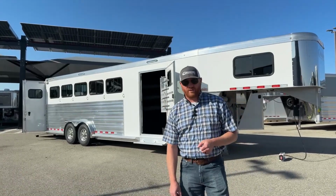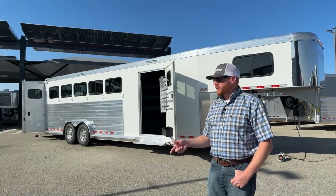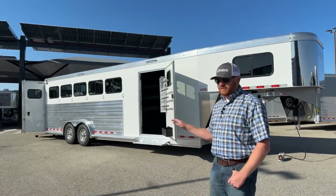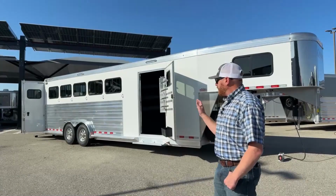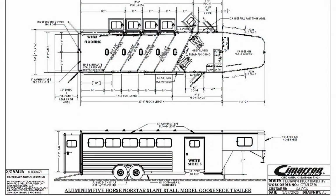This was a custom order by some repeat customers of ours that have owned a Cimarron before and wanted to get into a little bit bigger, a little bit more optioned up trailer, especially with the air ride suspension. So we're going to walk you through this trailer. Before we do that, let's go ahead and take a look at the drawing. I'm going to show you some specs on it.